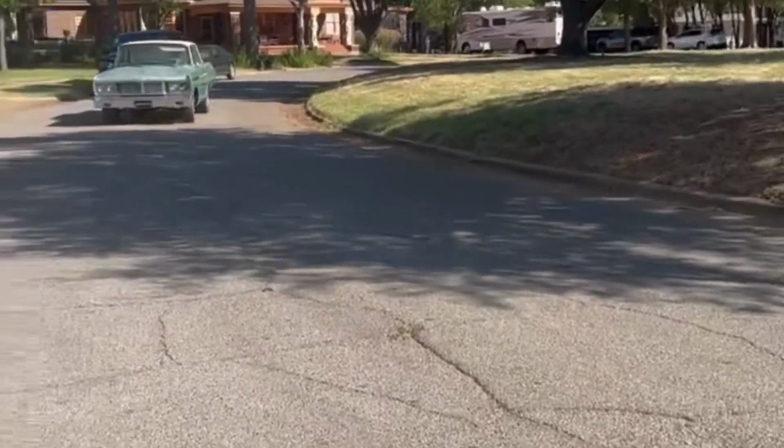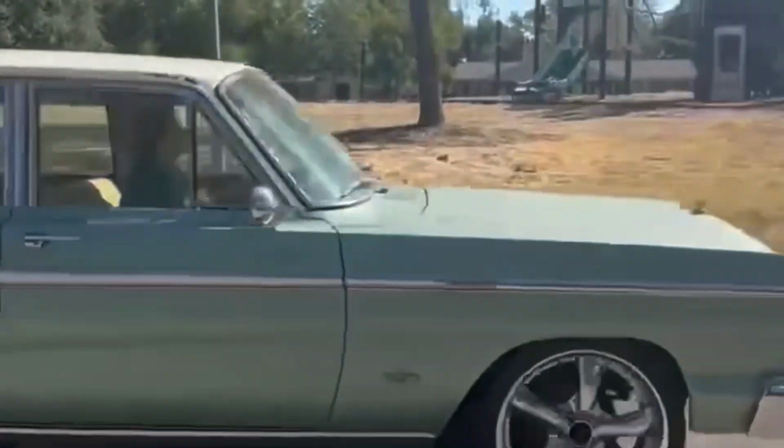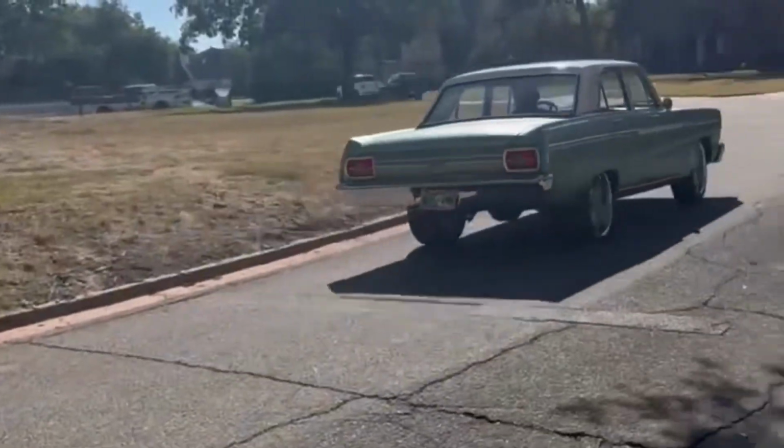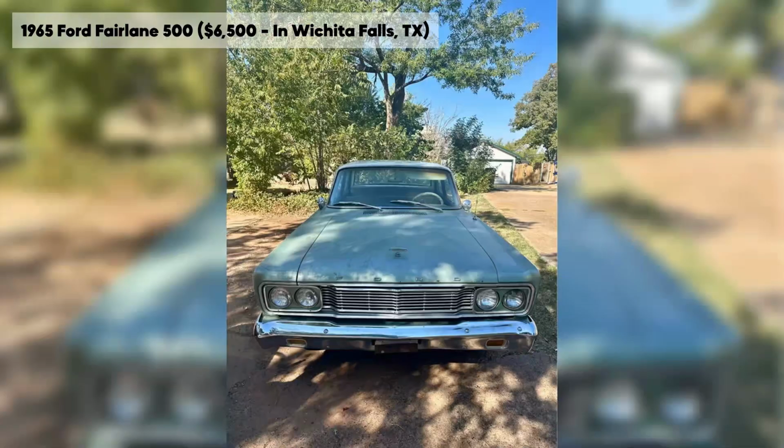Next up is the 1965 Ford Fairlane 500, a beautifully maintained classic with 65,000 miles. Featuring a blue exterior and tan interior, this automatic petrol-powered vehicle has undergone extensive engine work, including new spark plugs, wires, distributor cap, and an electric fuel pump.